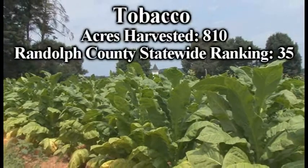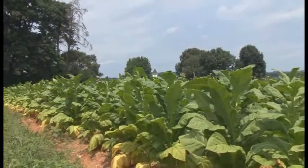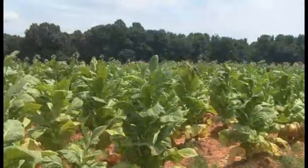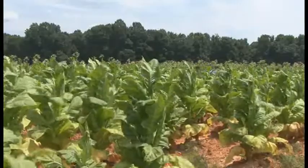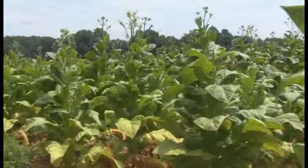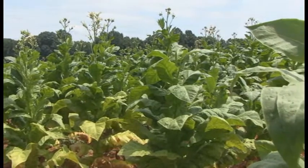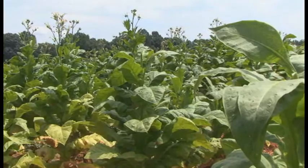Tobacco, Whitaker Farms. Tobacco and tobacco farmers put North Carolina on the map. In fact, 2 of North Carolina's largest cities were built as company towns, Winston-Salem and Durham, employing thousands of North Carolinians for over a century. Today at Whitaker Farms, the tobacco tradition continues with organic tobacco.